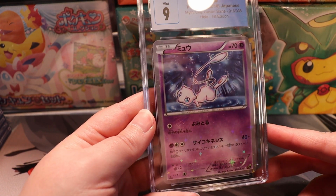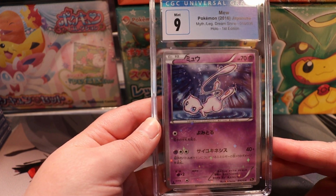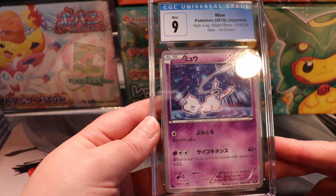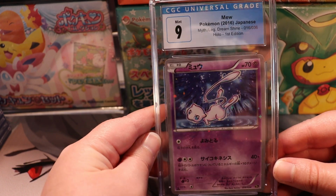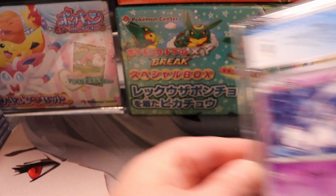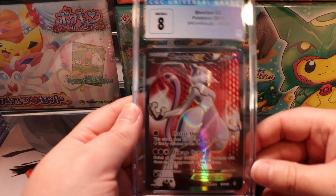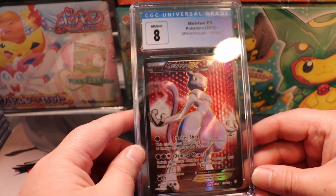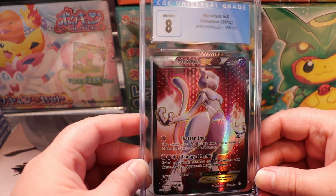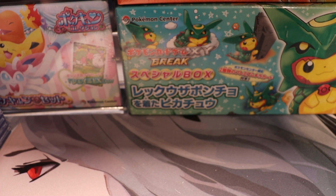Any new card I feel like is a great card to have. This one got a 9, and this is from Myth Legends Dreamshine, and it's also a first edition, and I'm really happy that we were able to get a 9. That is so cool. I'm really happy with that one. Here we go, we got a Mewtwo Breakthrough. Now he got an 8. He is gorgeous and so boss. I'm so happy that we were able to get an 8 for that.